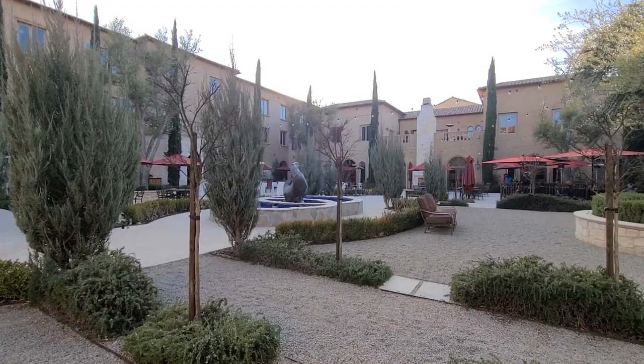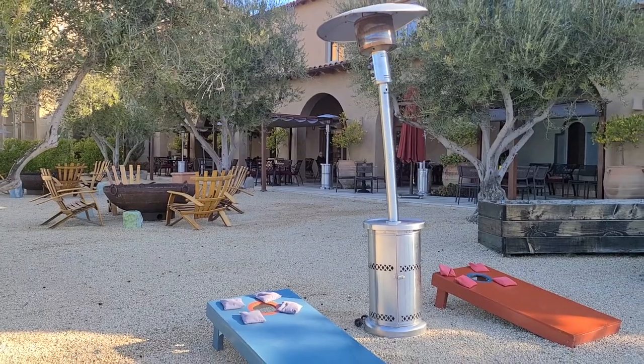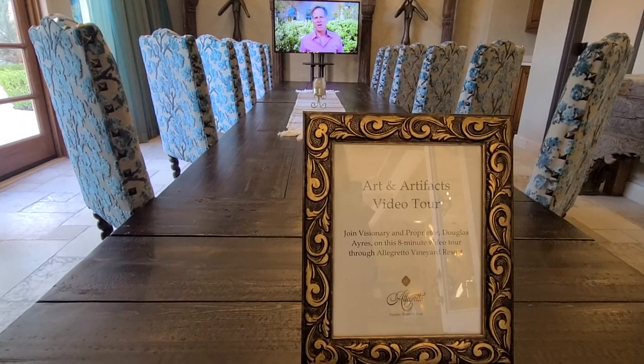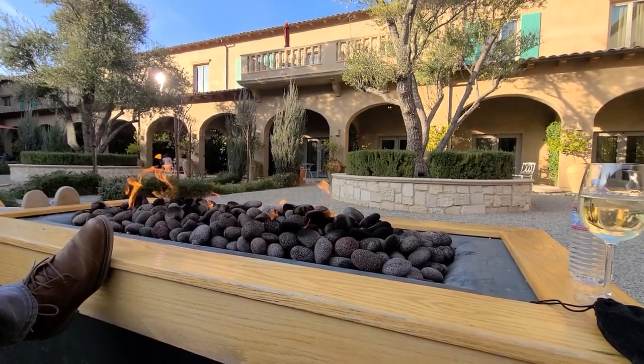There's tons of courtyards for relaxing. They of course have their own wine tasting room. And I also love that there's a lot of activities here. So especially if you're here in the summer, you can do things like an art tour, winery hikes, winery tours, yoga. There's so much to do and lots of places to relax with a glass of wine and just kind of take in the beautiful California weather.